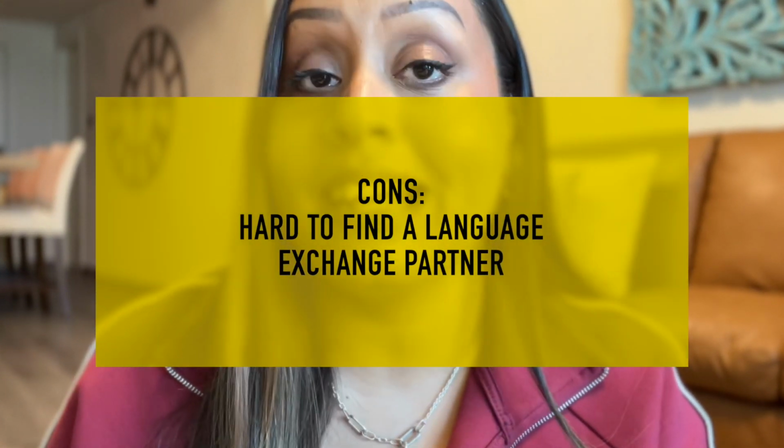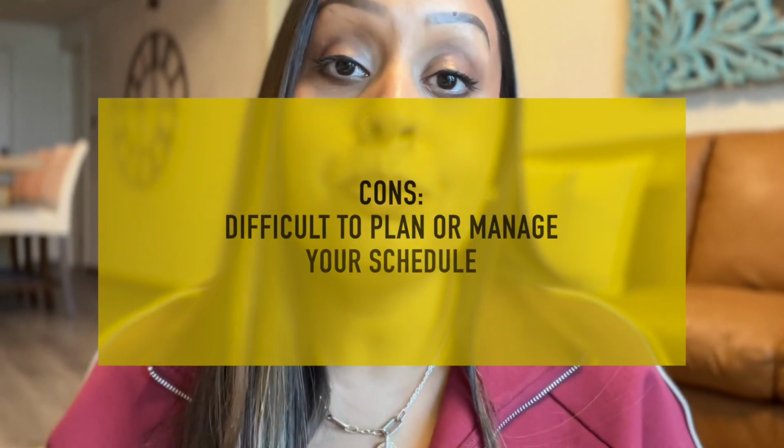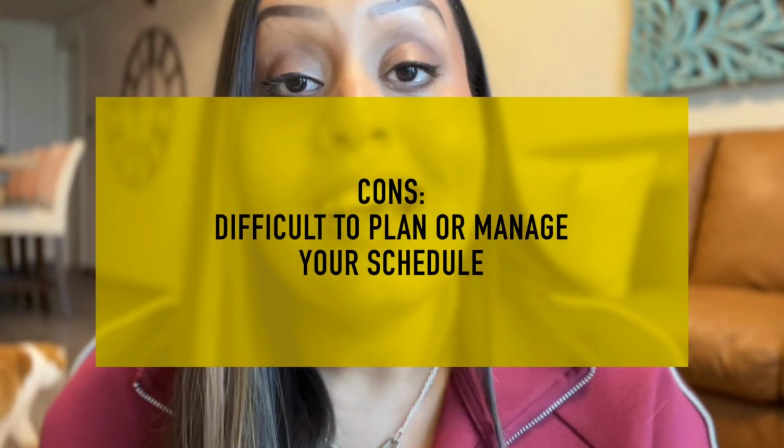Now for the cons. It can be hard to find a language exchange partner. As well, when you do find a partner, they might not be on the same level as you. And it can also be difficult to plan and manage your schedule, especially if your language exchange partner lives overseas or in a different country.